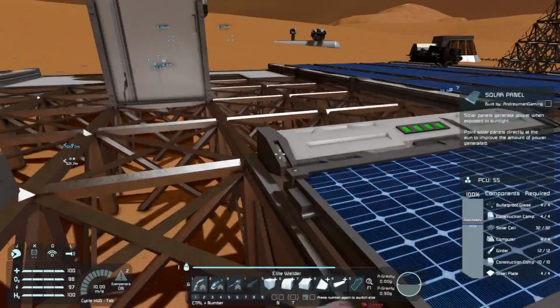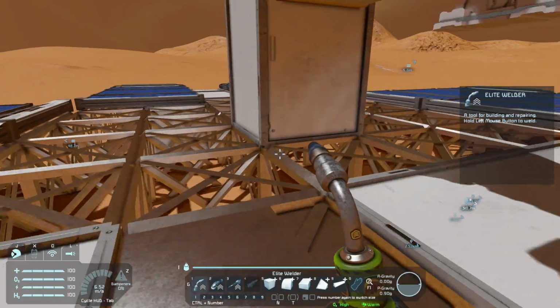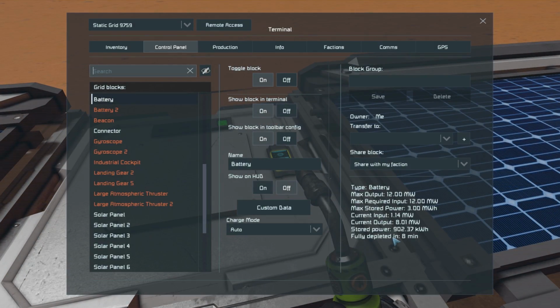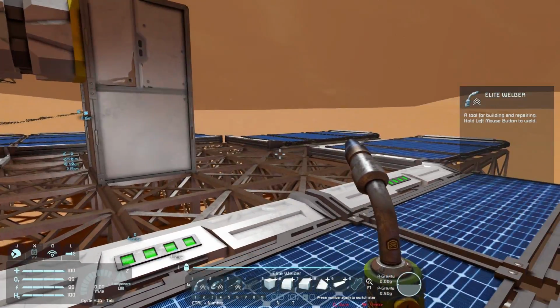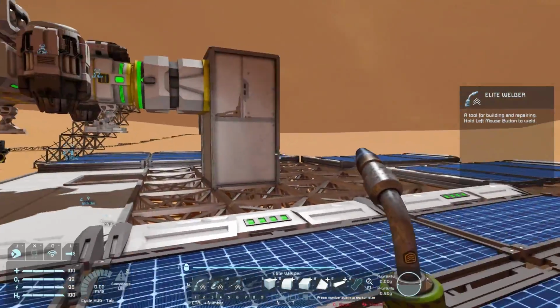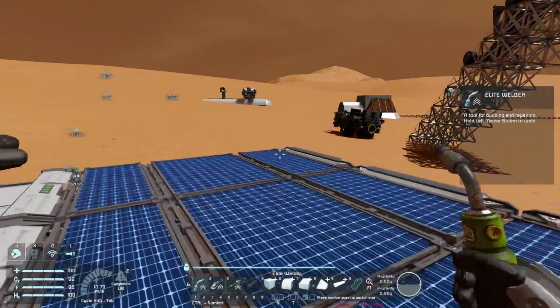Actually, if we turn on recharge mode for our other one, I wonder if that'll speed it up. Turn on recharge mode. Let's see what your output is and what your input is. All right, your output is 8 megawatts now, and your input's 1 megawatt. So it does definitely speed it up turning it on recharge mode, because I guess when it wasn't on recharge mode, it was trying to distribute this power to everything. So it was going a little bit slower, but yeah, okay, now it's fine.